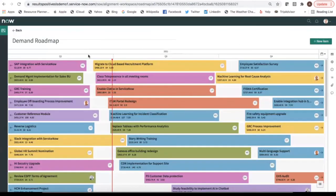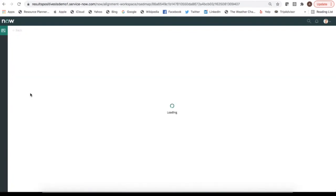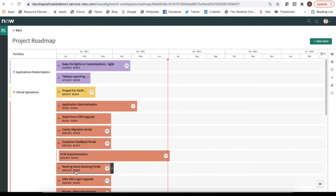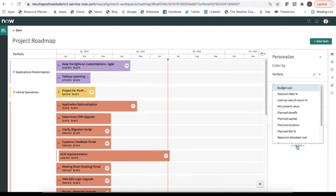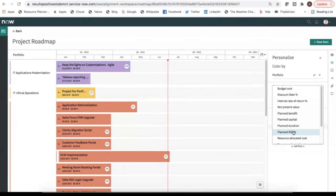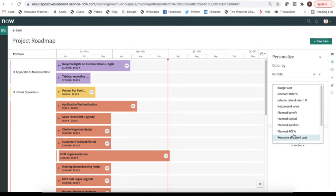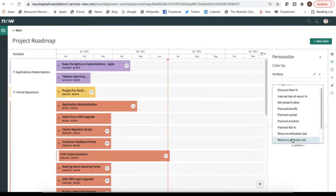If we go here on the roadmap itself, we want to go back here to the project roadmap. We can determine what financial information we want to display on each one of these projects. So here, if we come down into our preferences, in this case, we're looking at total plan cost and total benefit. If we wanted to, we could come in here. I think we've got actuals. We'll see here what they have available for that. I don't see the actual cost because this is more on the planning side. So they don't have the actual cost here. So this is all planned cost.